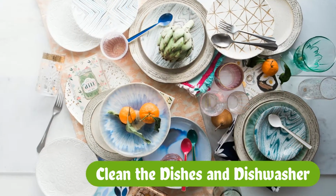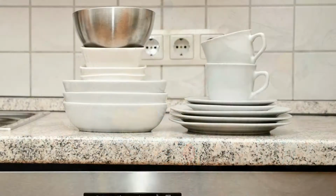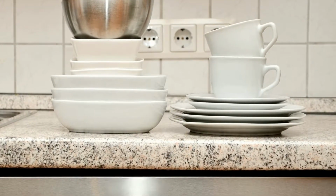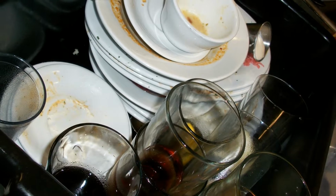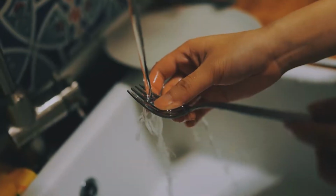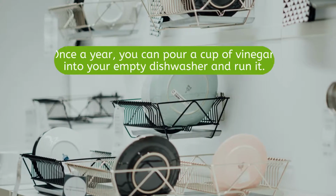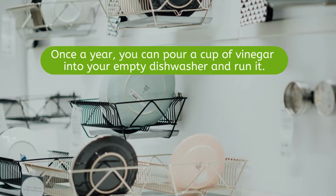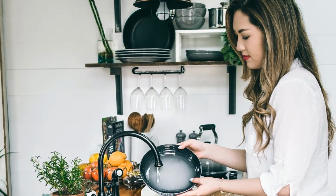Clean the dishes and dishwasher. Who doesn't love sparkling plates, glasses and other dishes? There's no need to buy fancy cleaning detergents. All you need is vinegar. You can use it as a rinsing agent to clean your dishes. It can also be used to clean the dishwasher. You don't have to do anything complicated. Once a year, you can pour a cup of vinegar into your empty dishwasher and run it. It will help get rid of lime and soap that may have accumulated in the dishwasher, which prevents it from doing its job properly.